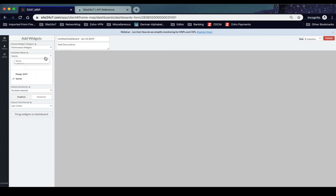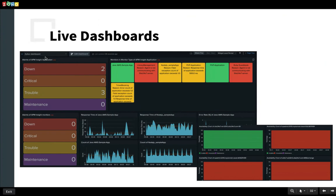For instance, if you want to create a dashboard just for website monitors for all your customers, you can do that. You do not have to get into individual customers every time to view the status of the website monitors individually. So you can simply create a dashboard for website monitor for all your customers at one place, and you can share them to your team as well. Or even you can create it as a PDF report and you can share it with your customers.